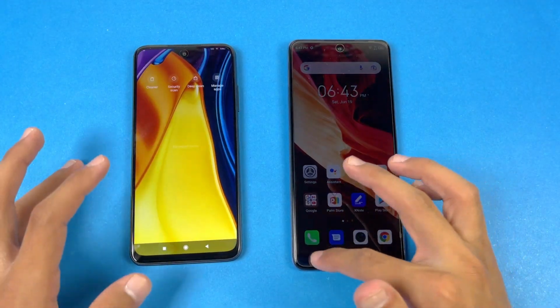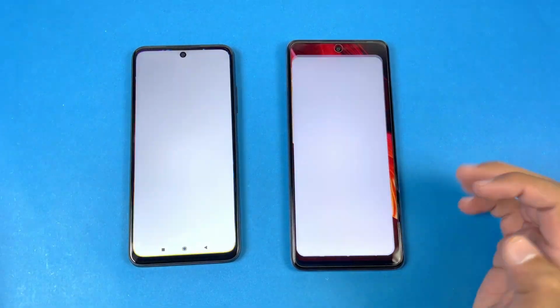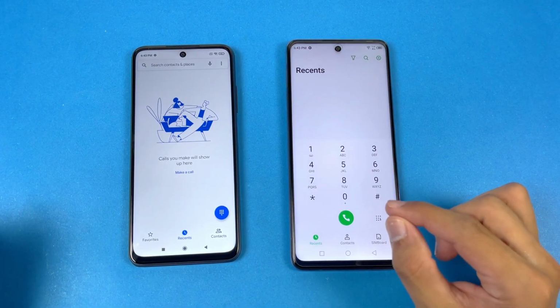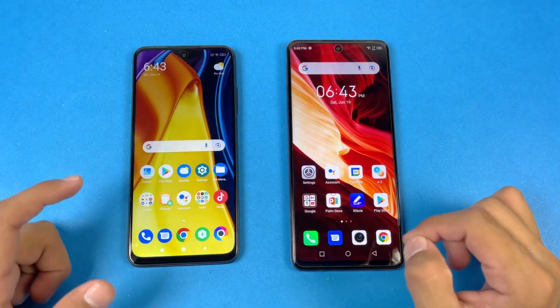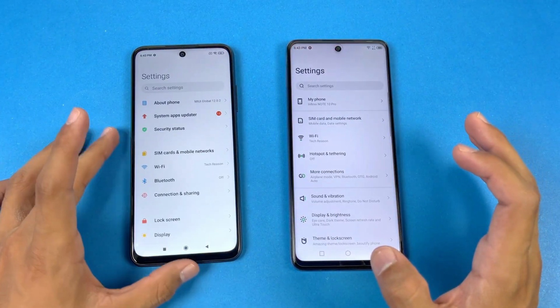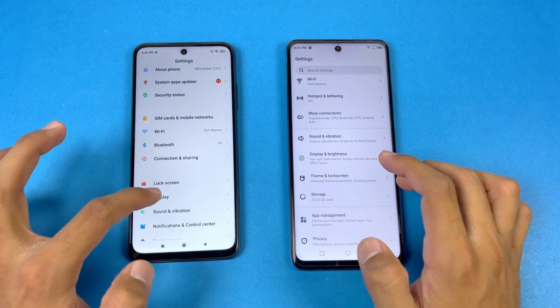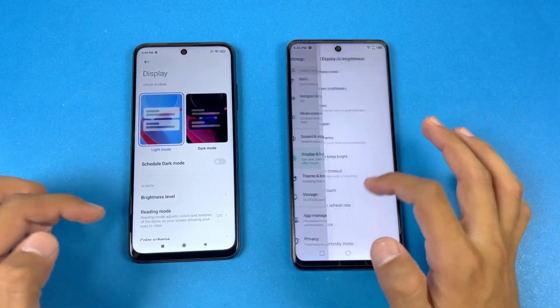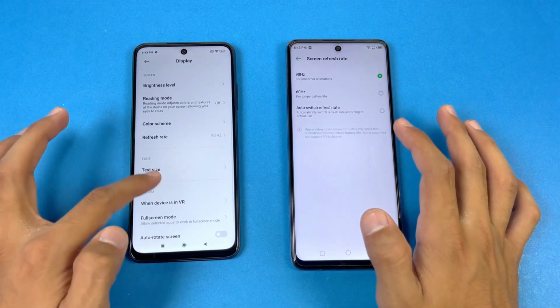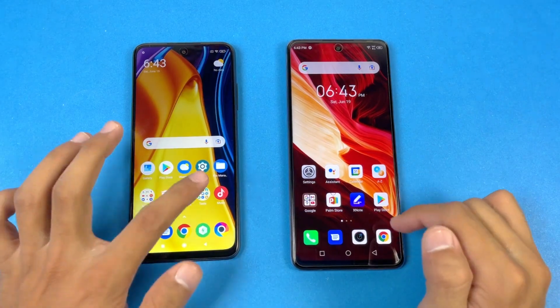And guys, everything's closed in the background, no app is running in the background. Now let's see the phone dialer. That is a little bit faster on the Infinix Note 10 Pro if I'm not wrong. Again, you guys are the judge of the speed test. Let's see settings. That is, yes, faster on the Infinix Note 10 Pro. Now let's go to display, and you can see we have a 90Hz refresh rate on both these devices, so that's a really good thing.